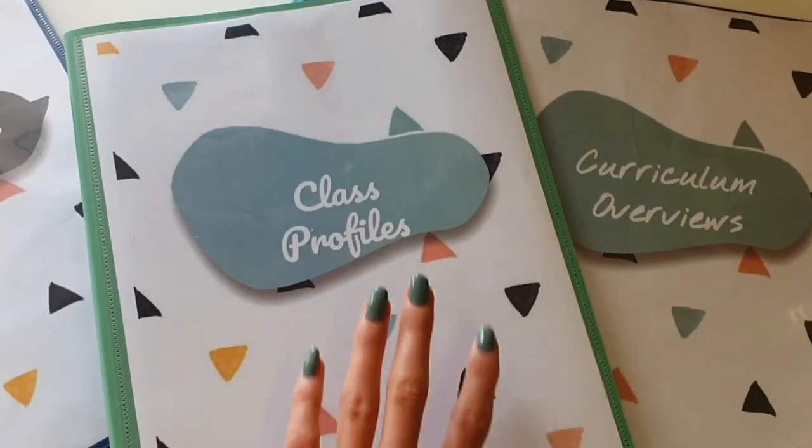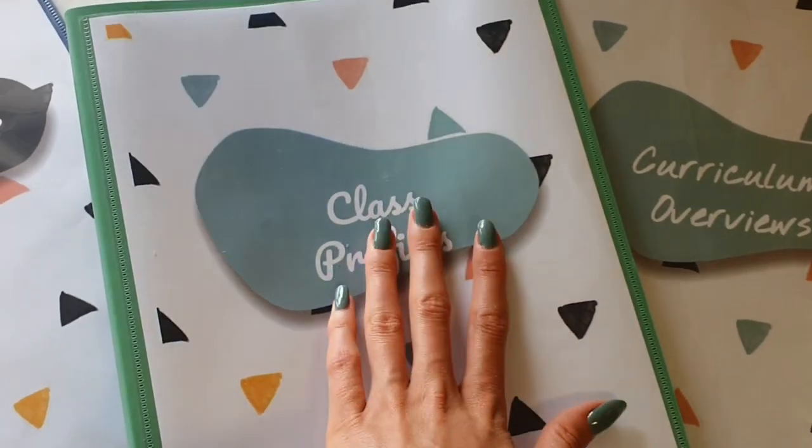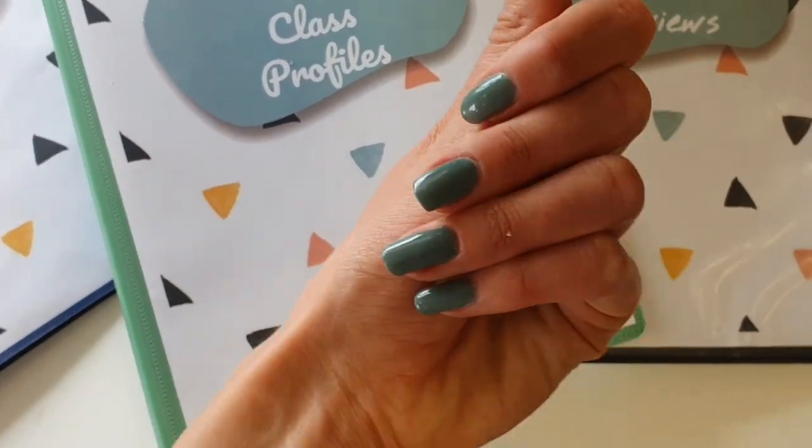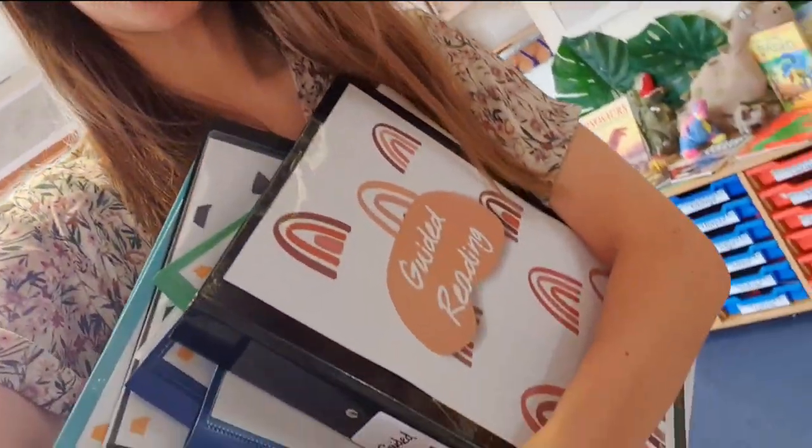Sorted. Don't you love it when your nails match the folders? Yes. I literally cannot stop looking at them. They're my children.